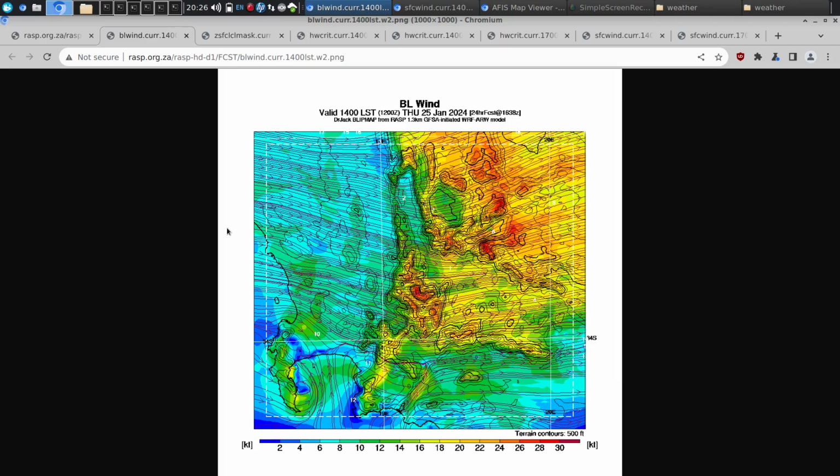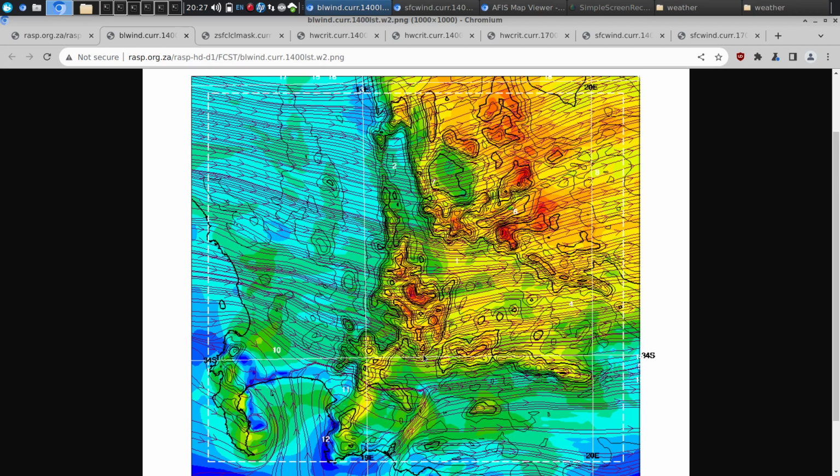Hello world, it's Wednesday the 24th of January and we're looking at a forecast for the Magic Soaring from Worcester tomorrow, Thursday the 25th of January 2024. I'll start off by looking at this chart of the boundary layer winds, just because it looks quite pretty. We have a nice westerly flow through the Worcester area and no sign of the southeasterly flow that was crawling in on yesterday's forecast.